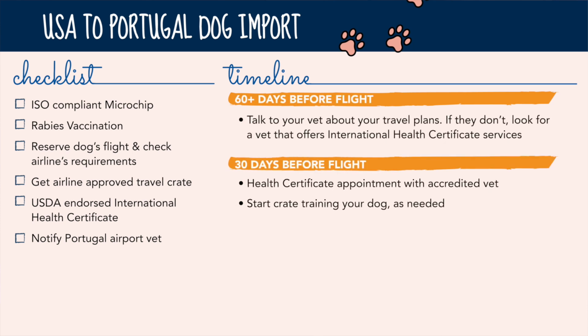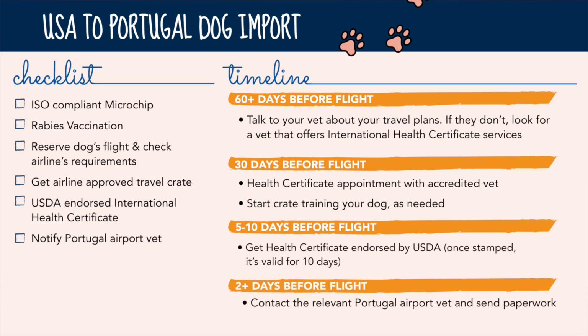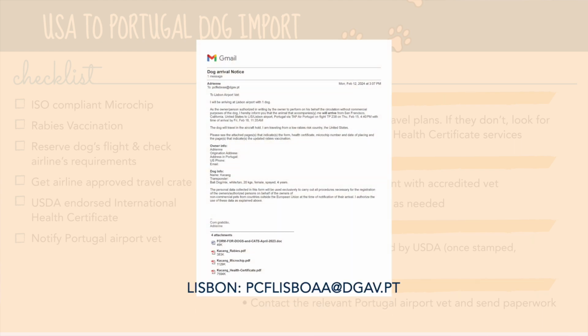USDA certified. Depending on the vet you use, either they or you will have to send the health certificate to USDA to get it stamped. Then this certificate is now valid for 10 days. And at least 48 hours prior to your flight, you'll need to notify Portugal Airport Vet of arrival. Fill out their form and send an email with a copy of everything.